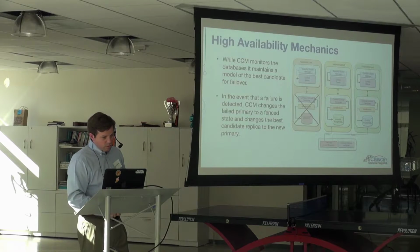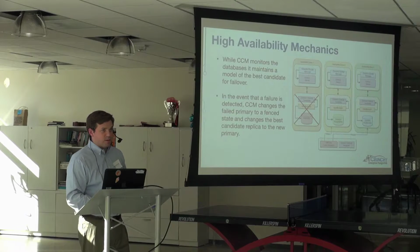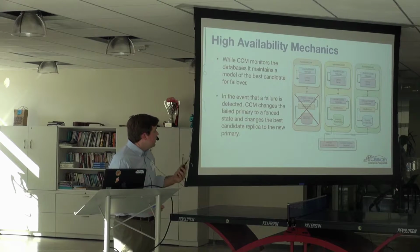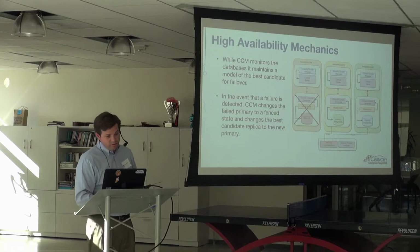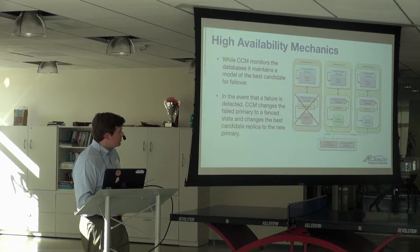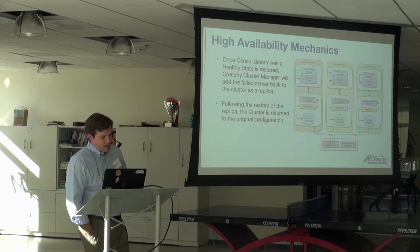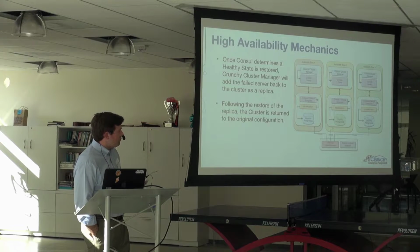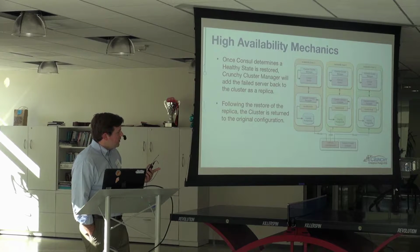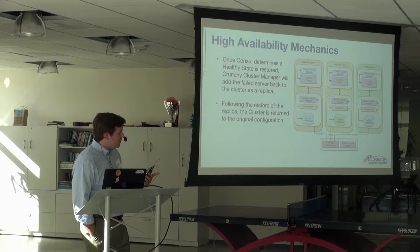To the extent your primary falls over, or the health check fails, it comes back and tells you that we can't reach the master. Consul immediately fences off that node to ensure that you don't have a corruption issue, or STONITH, for lack of a better word. And then it reroutes your traffic, promotes one of your standbys to be the new master, and reroutes your traffic accordingly so that your write traffic has minimum interruption.